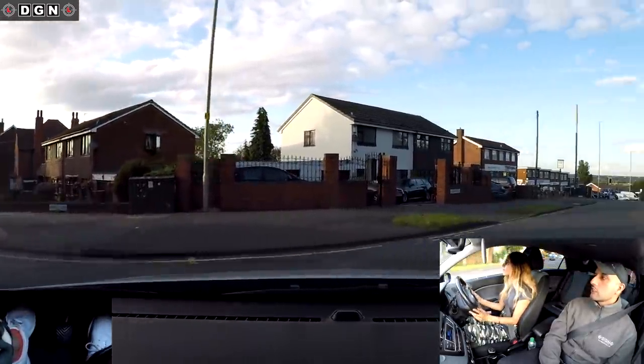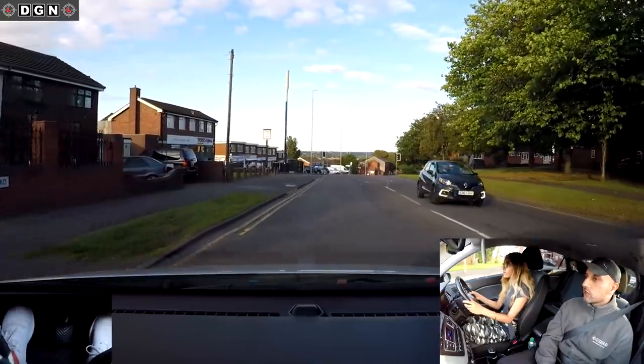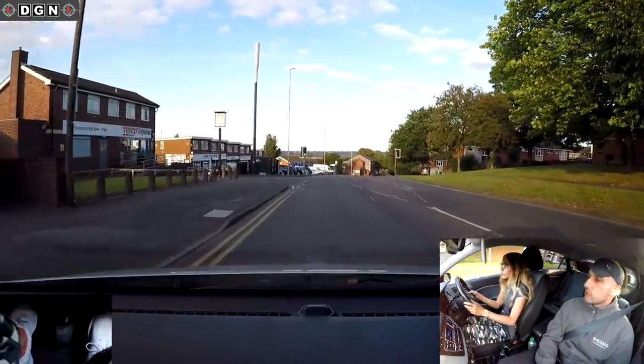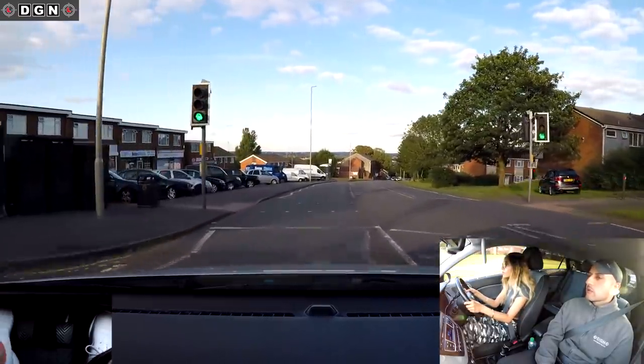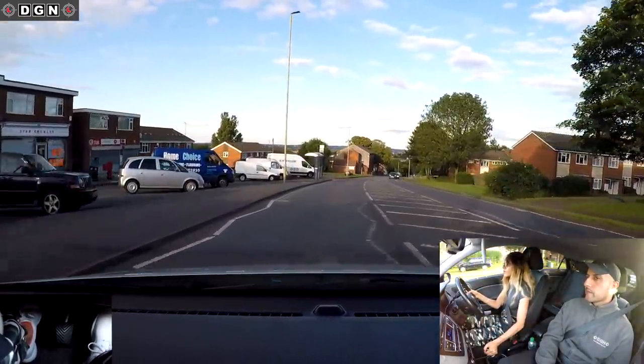Well done. Steer back this way. And which gear now? Well done. Which mirrors as well? Well done. And which gear now? Good.